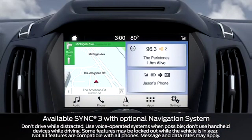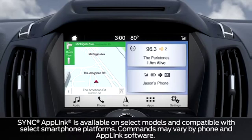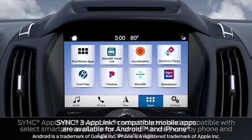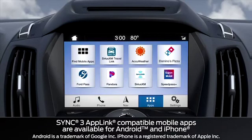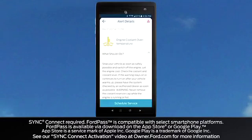Did you know that your Sync 3 equipped vehicle has a feature that lets you control some of your favorite Sync-compatible smartphone apps using voice-activated commands? Let me tell you about it. Thanks to the APPlink feature, you can stream internet radio like Pandora or order a pizza with the new Domino's app. You also have the convenience to receive vehicle health alerts to your smartphone.